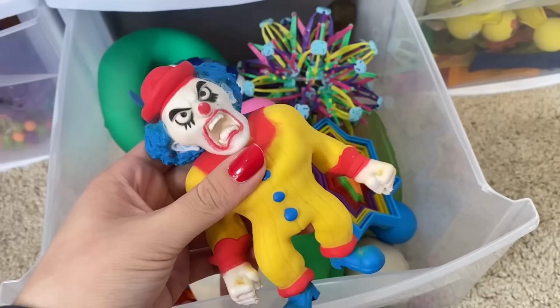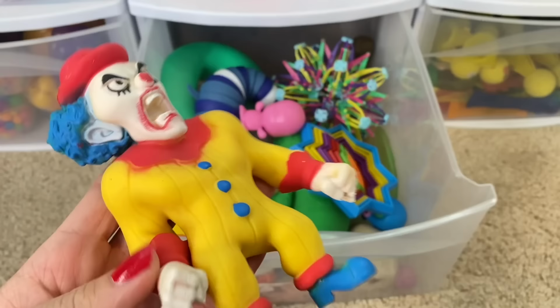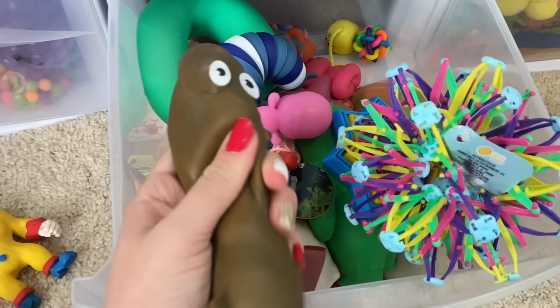First things first, starting off strong, we have a scary clown. Look, he's like, I'm going to eat you. And he's full of sand. Listen. Ooh, do you see his mouth? Okay, enough of him. He's terrifying. Oh, we also have a turd. Yeah, it literally is poop and it's also full of sand. Do you hear that? Ew, so disgusting.